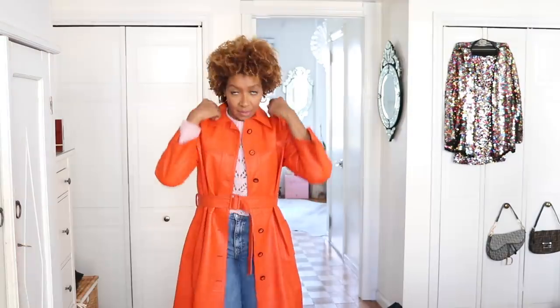I like it actually opened, but I'm just showing you it belted because I really like this belt. I just think it's so nice. Do you see it? I think it's such a cool detail in any kind of coat. You don't expect to see leather in this kind of color. This is such a good color. I'm really happy. It's just a really great color. And I love it. Let me just see.